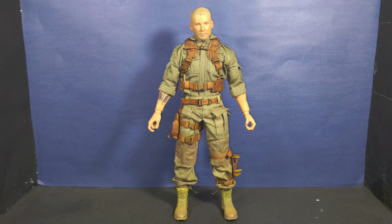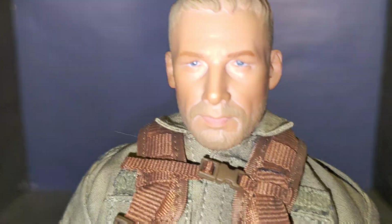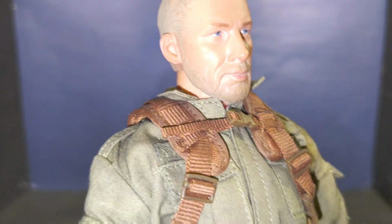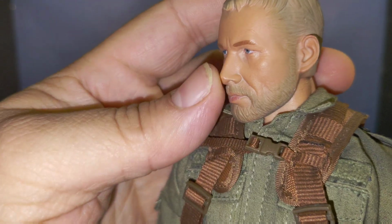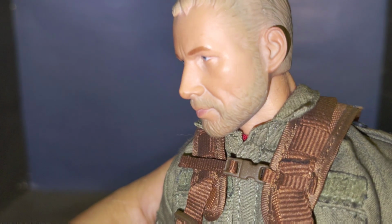So real quick, let's just bring him in, and take a look at his face. The face has a very nice amount of detail, the Goldilocks hair, the blue eyes, the gold, blondish beard and mustache. Very well painted. Has a little light wash on it, not too much. Skin tone's really nice. It's a more rosy tan in real life, but it's still pretty accurate to what you're seeing on screen.